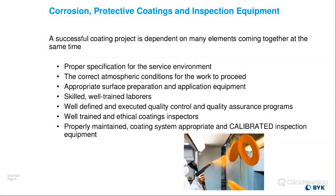All right, so what makes for a good project? There are a lot of elements that have to come together at the same time. The spec writer has to write the coating for the proper service environment. You're not going to specify house paint for a caustic chemical plant. Atmospheric conditions need to be in spec for the work to proceed. That's a checkpoint.